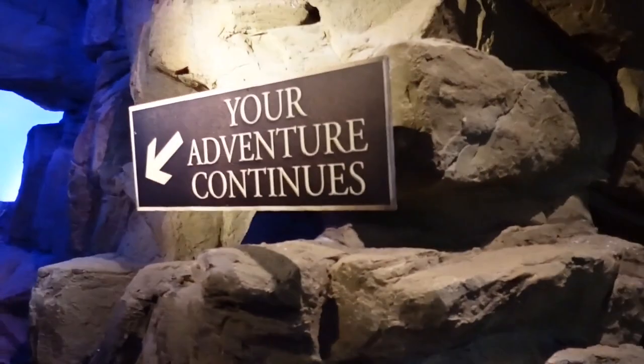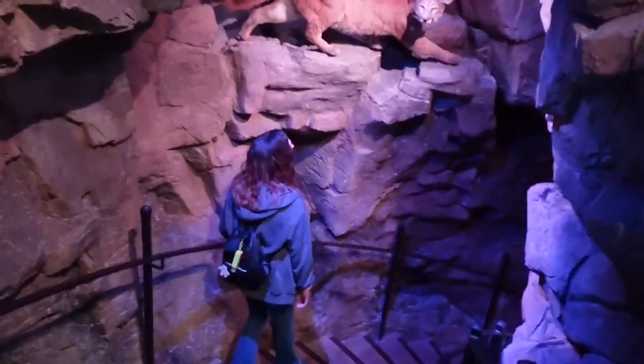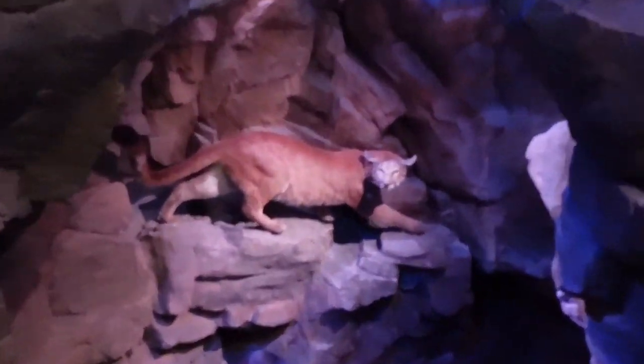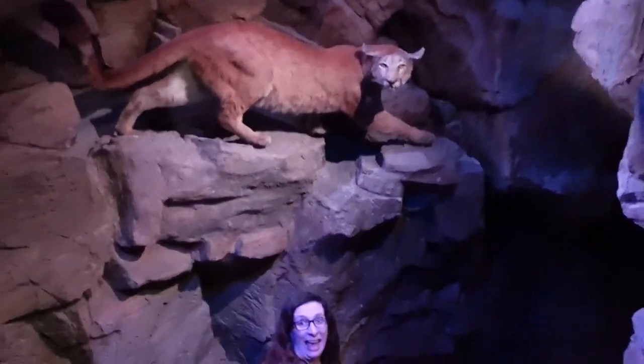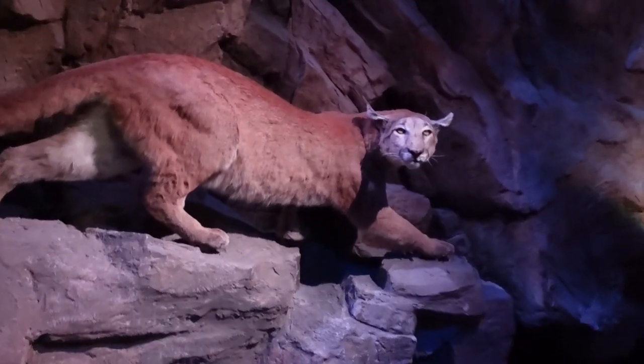Your adventure continues this way. Oh, she's taking the stairs instead of the elevator. Oh, watch out for that above your head. It's gonna pounce on you. Oh no! Everybody run!